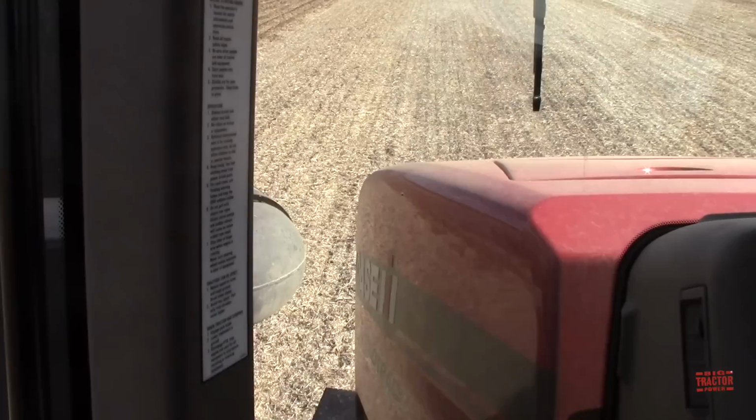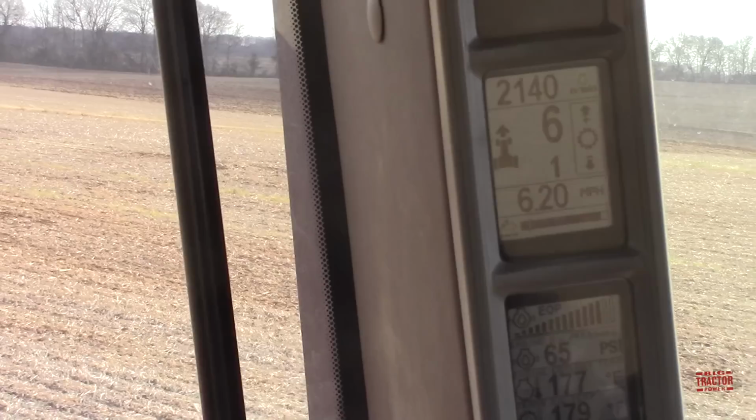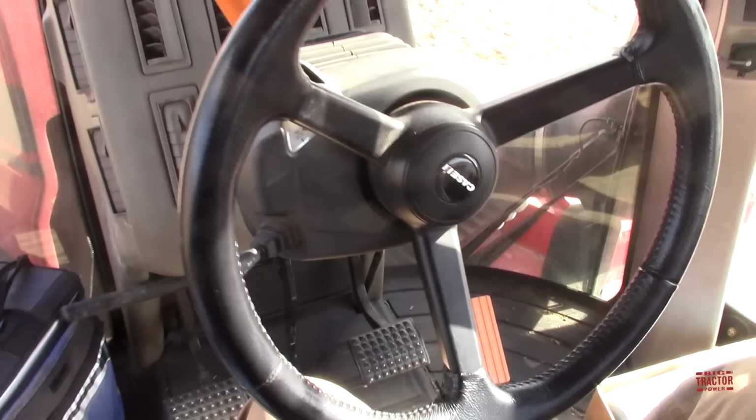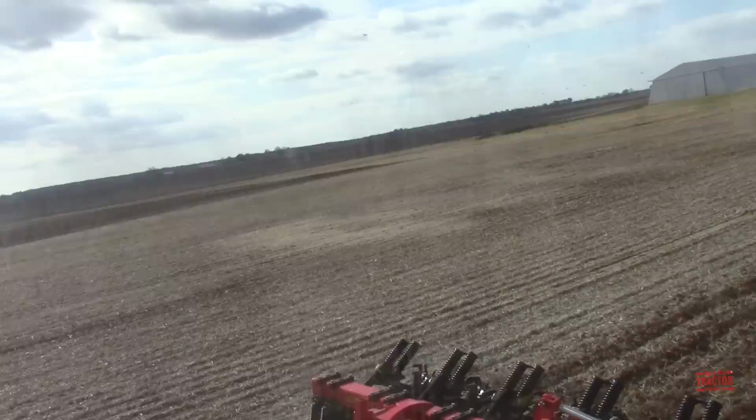Strip across the field. See the tractor is running at just over 6 miles per hour. The tractor is on auto guidance, which is totally hands-free. And that's also very helpful when they come back in the spring to plant the corn crop. Using these guidance lines, the next tractor on the planter will also be able to follow right behind and put the corn right in the 16-row pad.